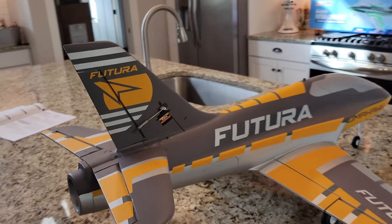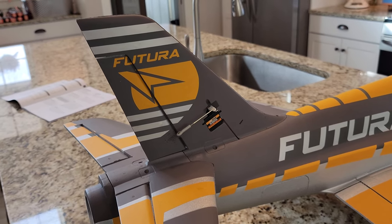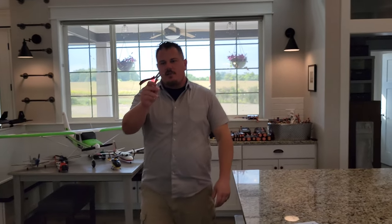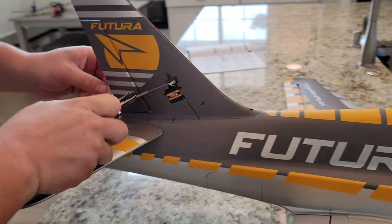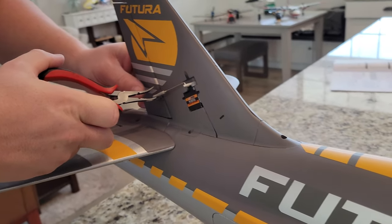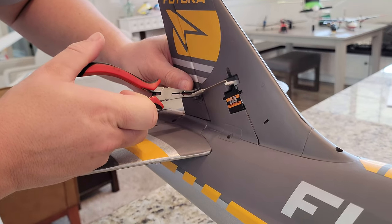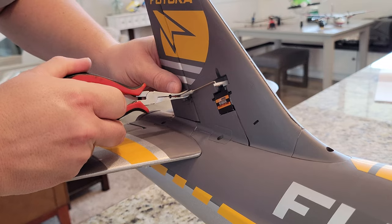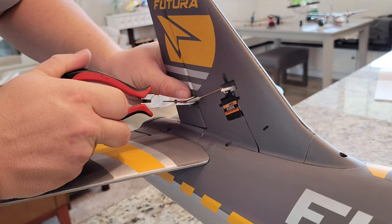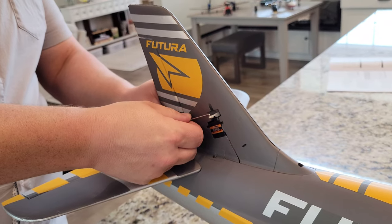I'm going to show you guys two ways to do it. If you don't have one of these ball link tools, check our supplies link. This is something that you can get. It's not an expensive tool, but you do want to have one if you're going to do a lot of planes. So this one edge goes underneath and then you can grab. Oh, come on. There it is. It kind of lifts it up so you can get it off of there easy.